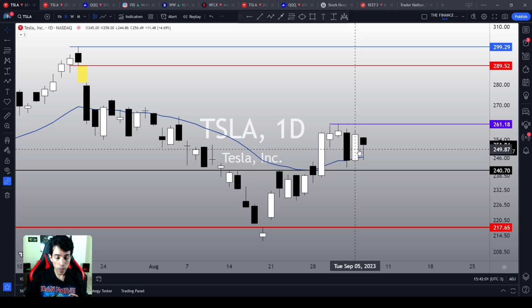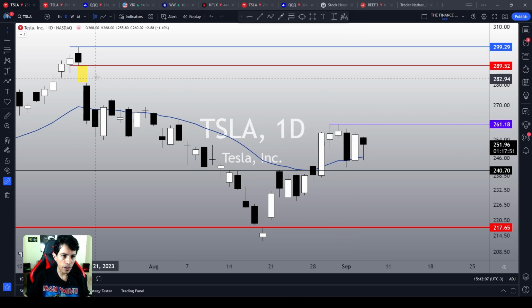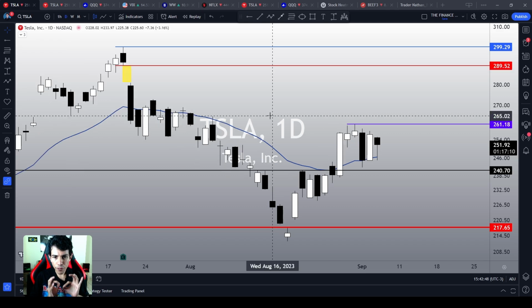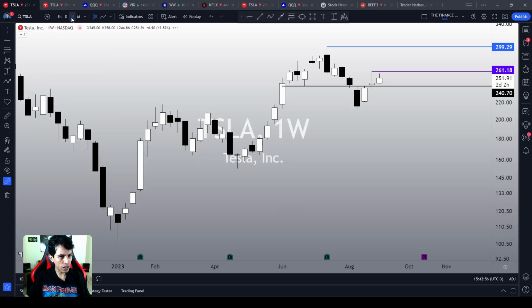And mid-term speaking, the next technical target is the gap area, $289. However, again, in my humble opinion, we are gonna seek the $300 next, alright? And from here, from this point, the situation will get really, really interesting because remember the weekly chart.